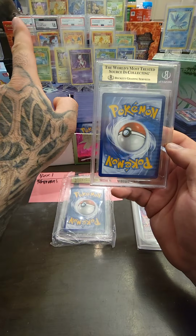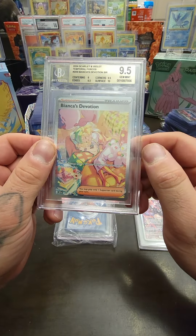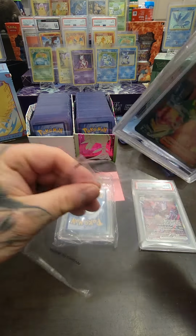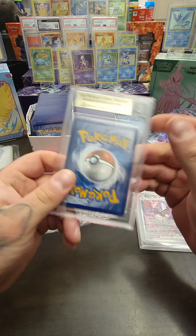Oh, hi Mars. There's my cat. Hello, Mara. But beautiful card. I know when this originally got graded, I think this is like the second one. There's only 2 of them so far. So that's really cool.